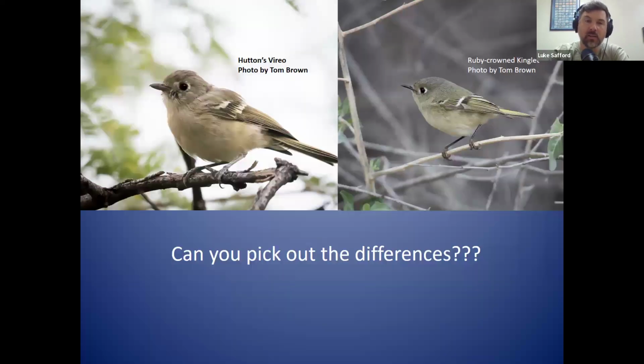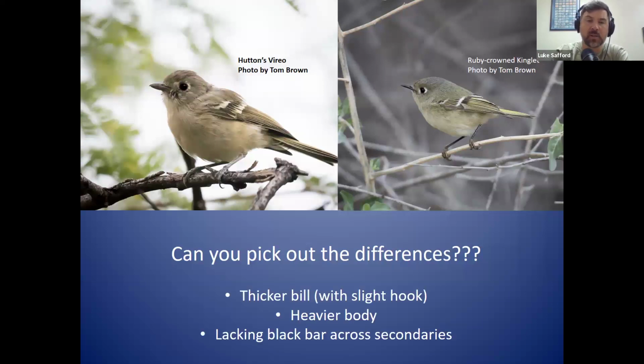Now, here are these two again. We already talked about some of the differences. Thicker bill, heavier body, and then the black bar across the secondaries. Does anyone remember last time we got together in December, we talked about primaries, secondaries. So primaries being the first ones, secondaries being the second ones, right? So you see how this ruby crowned kinglet has this black bar after this second white wing bar. Look on the Hutton's vireo, the second wing bar, no black bar next to it.